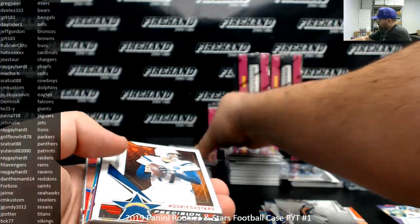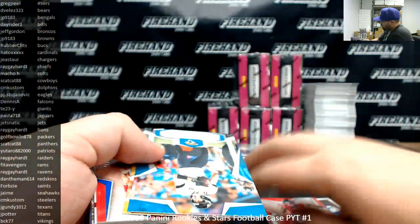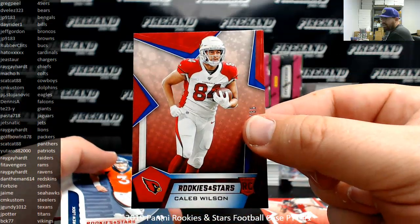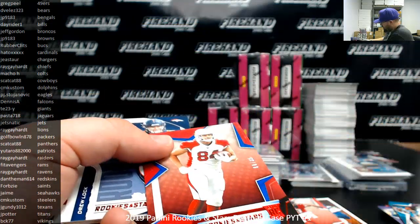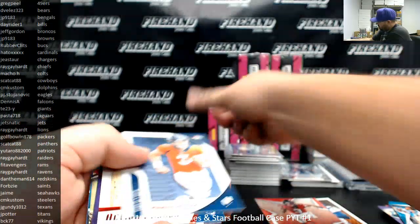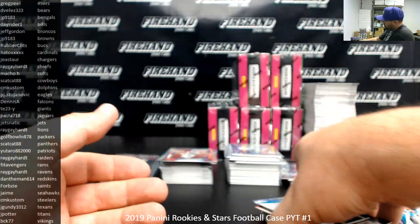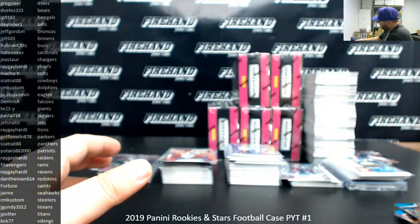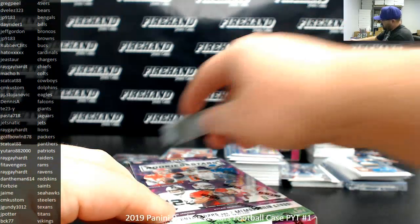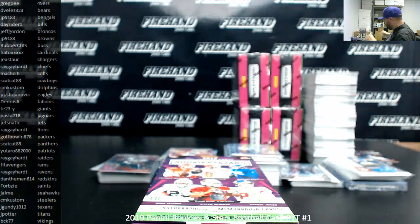There you go. Caleb Wilson, Red Foil, 35. Cardinals going to Hato. Hey, there's Uncle Rico. I knew he'd be in here. Box 10. Yeah, that's probably a good idea on that.